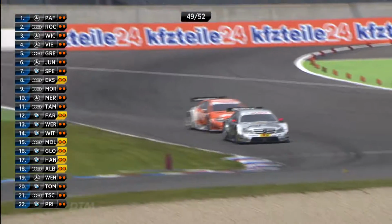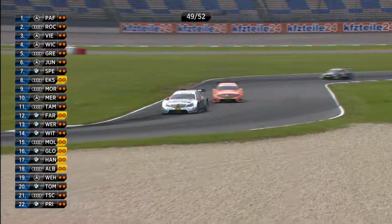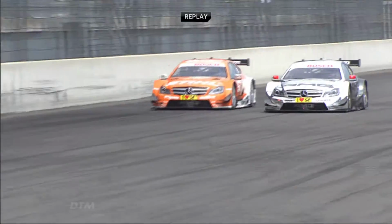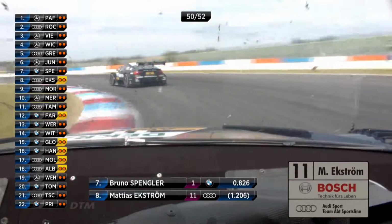Vitoris then, in front of Wickens, into Mercedes. 3-pointed star battle here between Vitoris and Wickens. And Paffett, out of our picture, seems to be pulling away from Rockenfeller as we see this Vitoris move. And there he goes. And the colours that JB Green used to use a couple of seasons ago. Vitoris passes Wickens for a podium position. Well, he did start on the pole.